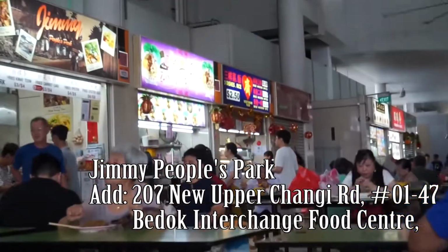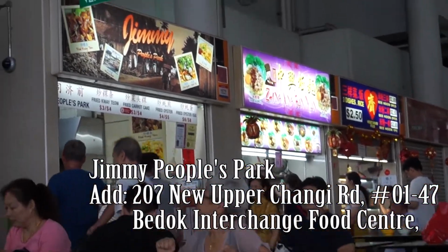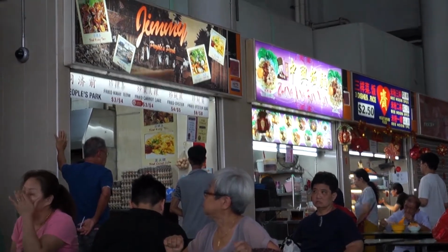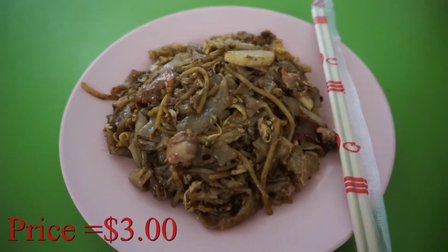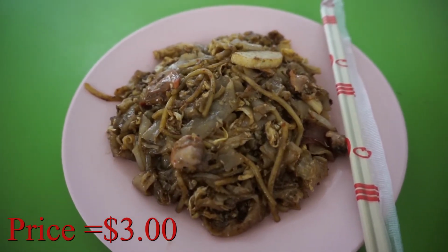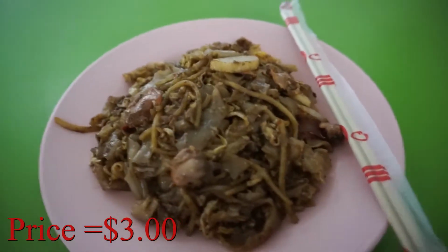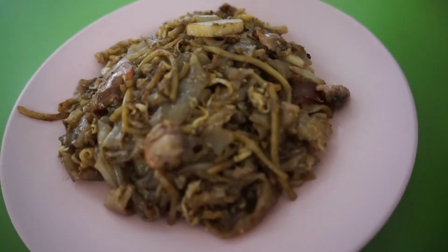Next honorable mention is Jimmy's People Park, which is at Bedok Interchange Hawker Center. So I went there and ordered a plate of Char Kway Teow. The Char Kway Teow came out. By the look of it, I wasn't very enthusiastic about it, but once I took a bite out of it, whoa, it is a very good plate of Char Kway Teow.